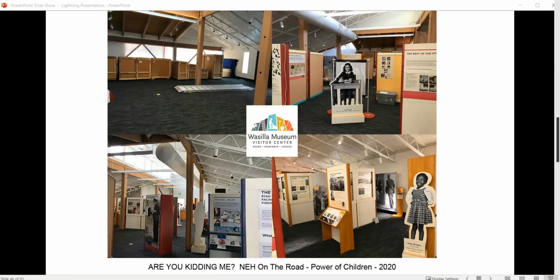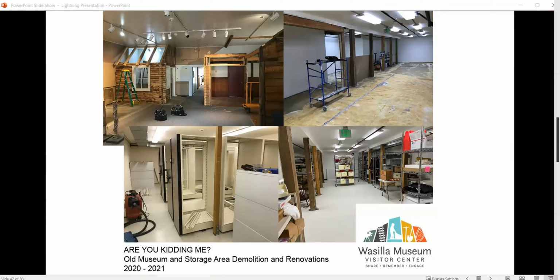2020, we were also supposed to open in our new space. We were so excited. We had the NEH on the road, Power of Children. We were the only institution to host it in Alaska. We opened in February 2020. Needless to say, we had to close a month later and put it all online. Not exactly how we wanted our opening to go, but we dealt with it.